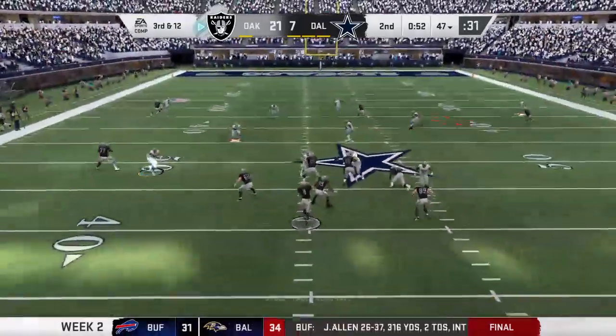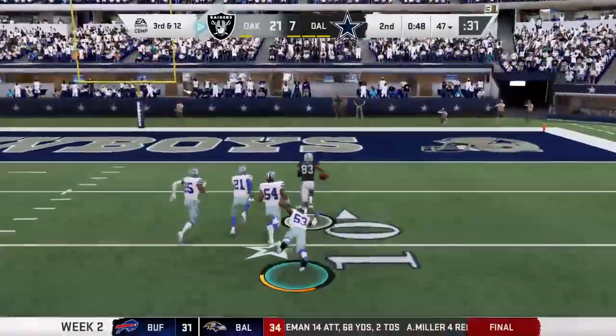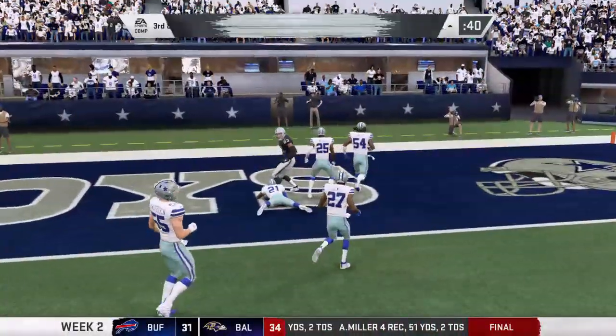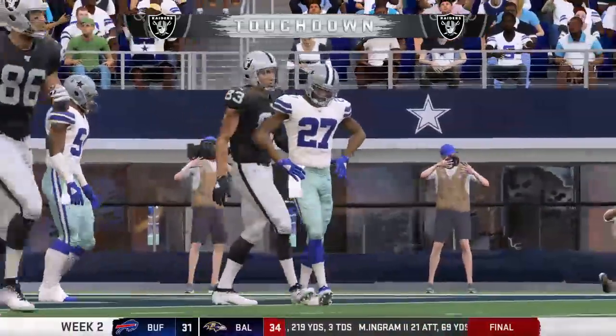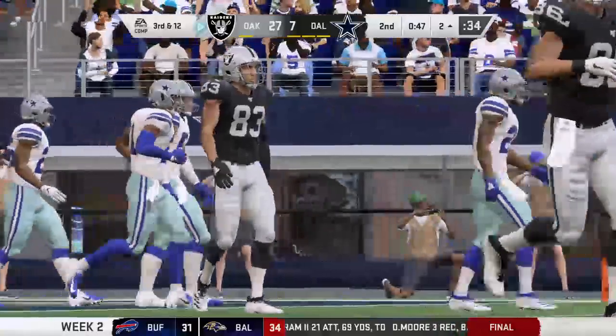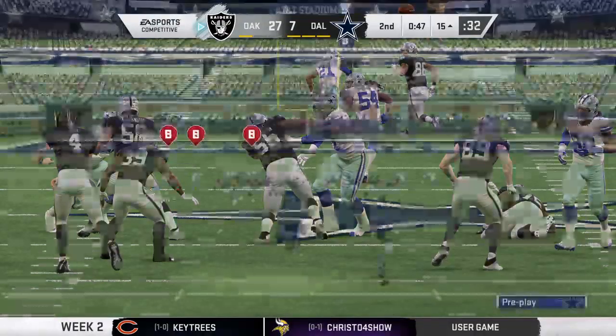On play action, it's Carr. That's taken in, complete to Reynolds. And he'll take it into the end zone for a Raider touchdown. Josh Reynolds, his first touchdown of the new season. And the Raiders able to extend that advantage.